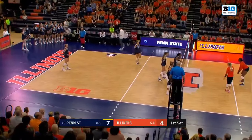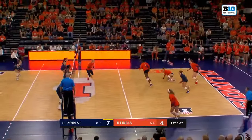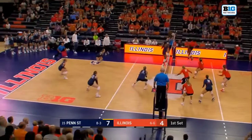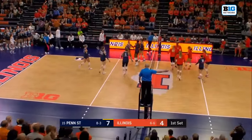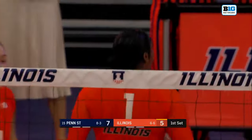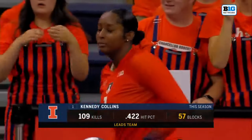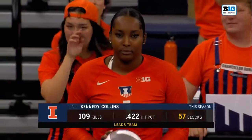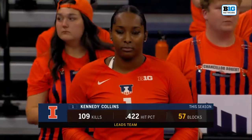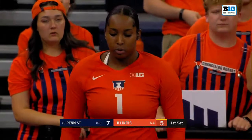That serve by Terry going into the net. She has struggled a bit, especially early on with errors this season, at her 28th. Here's Collins again on the slide and working to perfection once more. What a set by Brooke Mosier. That ball was low. She gets her contact point lower than the ball, delivers a very impressive looking back set to Collins. And Collins delivering with that swing and a kill.